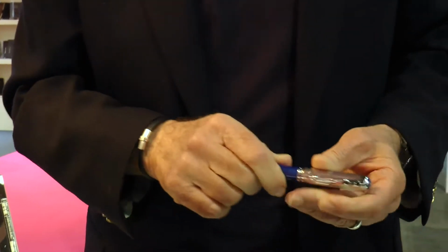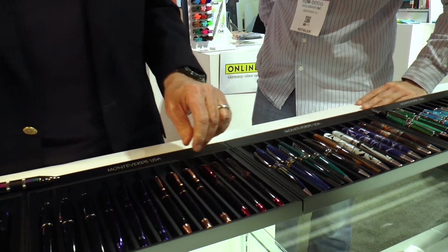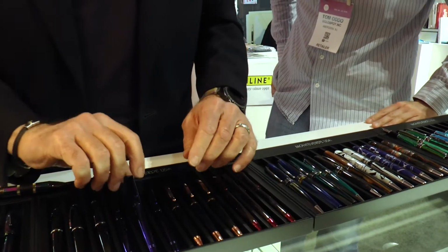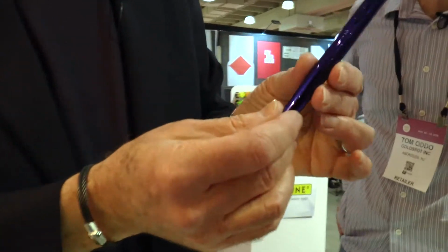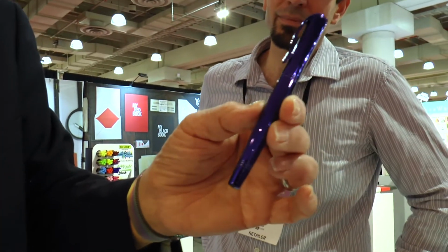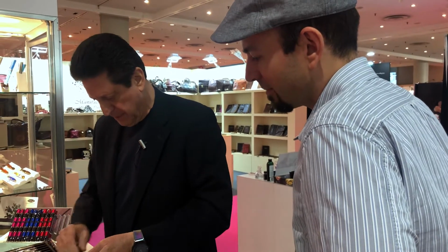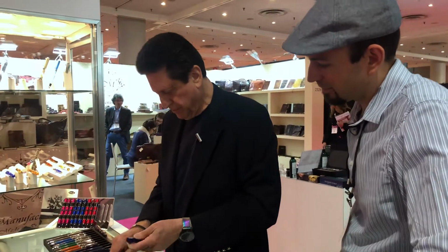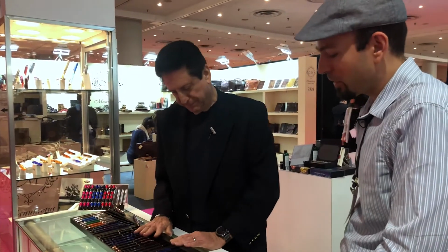In this area here we have our Impressa collection. We have a new color in the Impressa line. It's in a very, very beautiful metallic blue. So this is an inexpensive line for everyday use, called Impressa. You can impress people with this line. It does, it's very impressive.